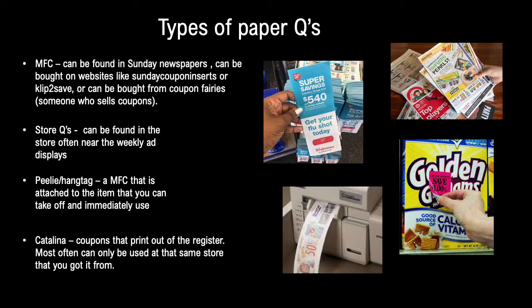So, moving on, store coupons, which are different than manufacturer coupons. Manufacturer coupons are literally straight from the manufacturer. So Tide, the manufacturer coupon comes from Procter & Gamble, who owns Tide. A store coupon comes directly from the store. So say you're shopping at Walgreens, a store coupon is going to be coming straight from the Walgreens company.